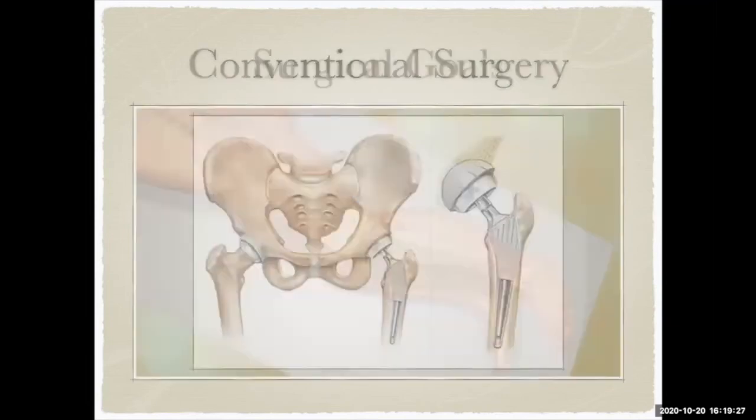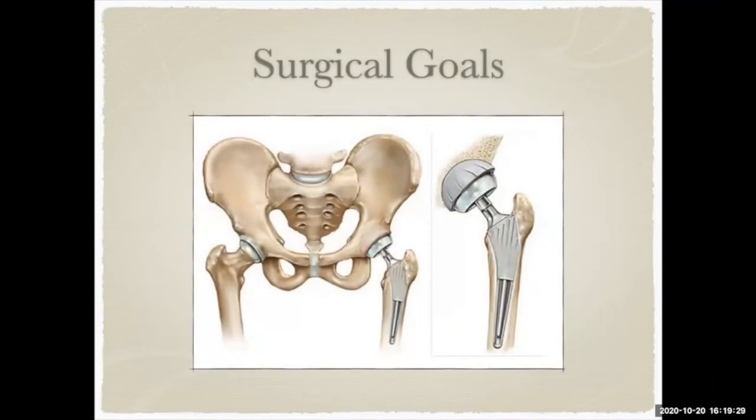So this is what it looks like. This is our surgical goal. We're looking to place a socket inside the pelvis. We're looking to place a ball on top of a stem. The stem sits securely inside the femur.